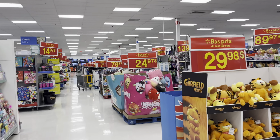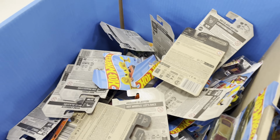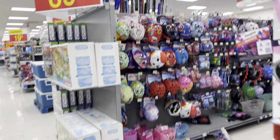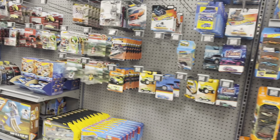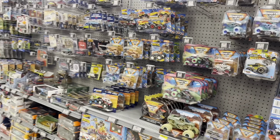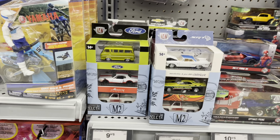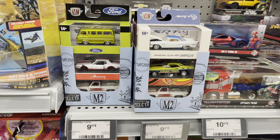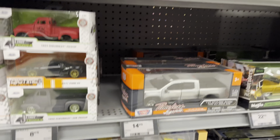Just starting at Point Claire this morning. Still quite a bit in the dump bin. And it looks like no restock last night, but a nice clean aisle. Those are new, right? Or were new last night. Those are new. Ooh.